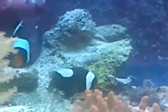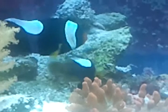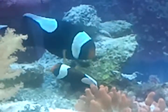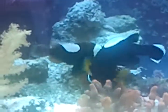And they'll keep doing that until she's laid all the eggs she wants, and he'll make sure they're all fertilized, and after so many days they'll hatch and they'll be babies. Again, this is the brown saddle clownfish, breeder pair, actually laying eggs at AquaCorals Reef Aquariums.